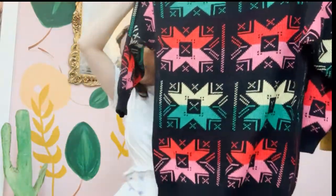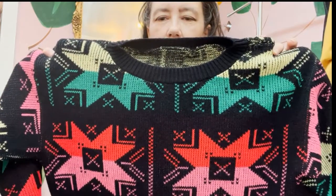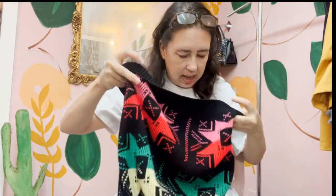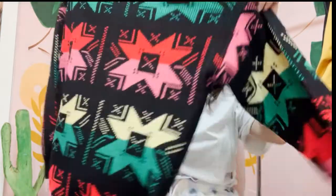But look at this fun pop of color vintage sweater. I thought that the print was just so fun on this. And it doesn't have a tag of any kind. Let me check down here. I don't believe it had a tag because I think that I had a measure for size. And if I remember right, it's a size medium. But I just thought it was a super cute sweater.